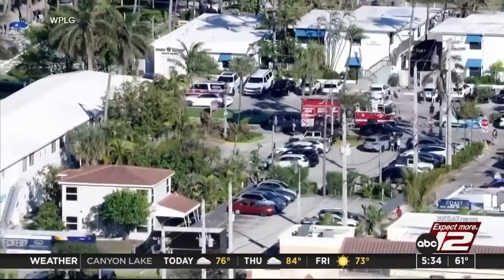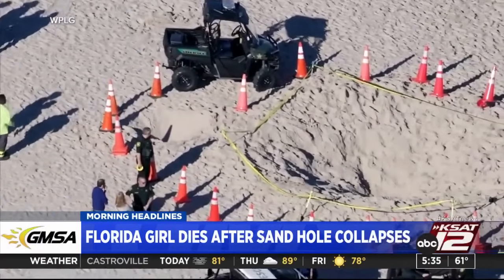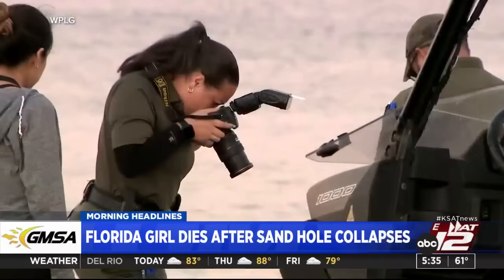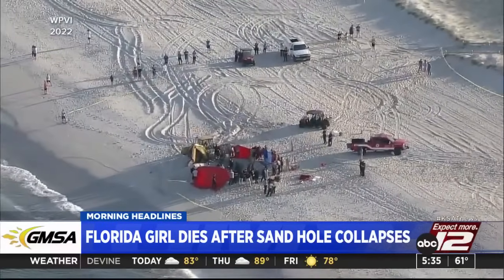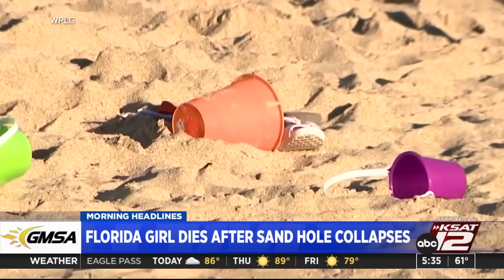In Florida, a young girl was buried in sand and died yesterday when a deep hole she was digging, along with a little boy, collapsed on them both at a South Florida beach. Now, emergency crews found the boy, who was about 8 years old, buried up to his chest in sand. The girl was about 7 years old, and she was completely buried underneath the boy. Rescuers used support boards to keep more sand from collapsing in as they used shovels to dig the children out. The girl was rushed to an area hospital but did not make it. It wasn't immediately known whether an adult was helping the children dig the hole.